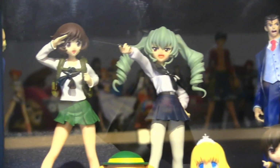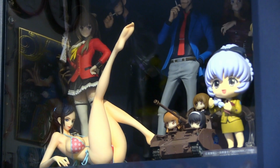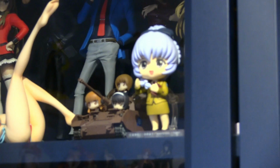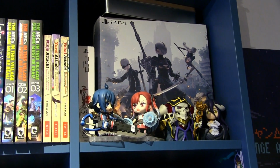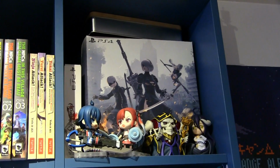And next up we have some of the Girls und Panzer figures, again prize figures. So yeah, Amagi Brilliant Park. And here we have some more Girls und Panzer, Amagi Brilliant Park, Lupin the Third, and a single Full Metal Panic Nendoroid. Over here we have a few Valkyria Chronicles Nendoroids, along with the Overlord Nendoroids, along with the giant NieR Automata big box.